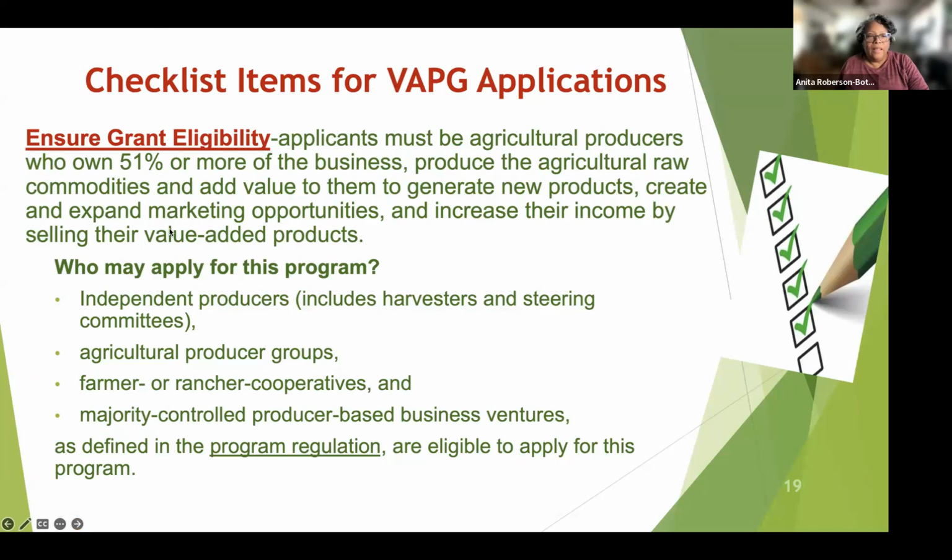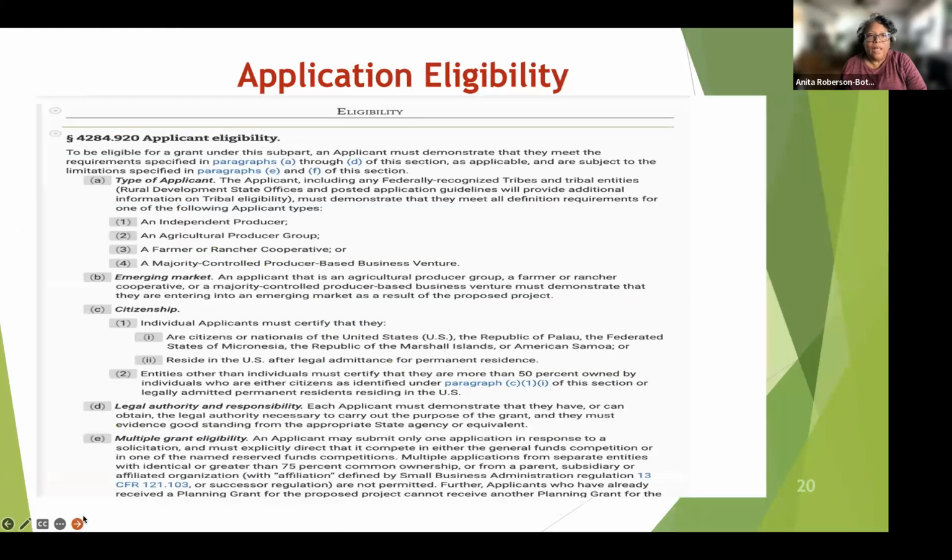Okay, again, we've got to make sure that you have grant eligibility. And this is the slide that kind of covers what those things are and who can apply for the value-added producers grant. Hopefully, you are in those categories. Again, more detail, and here's the legal ramifications or justification of and definitions of what constitutes an eligible applicant.